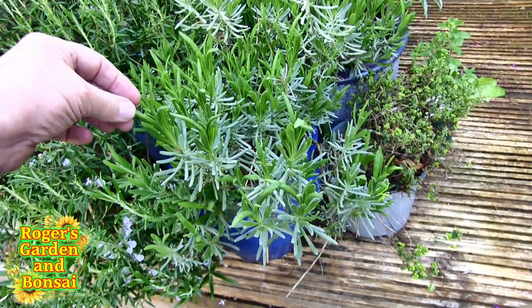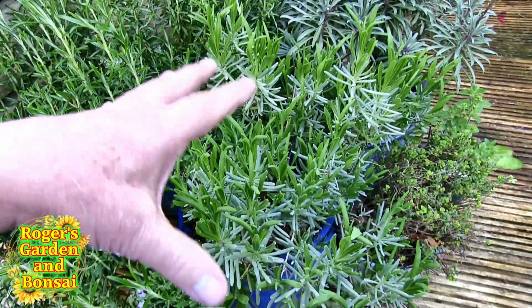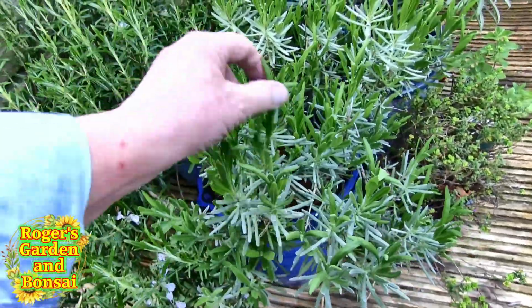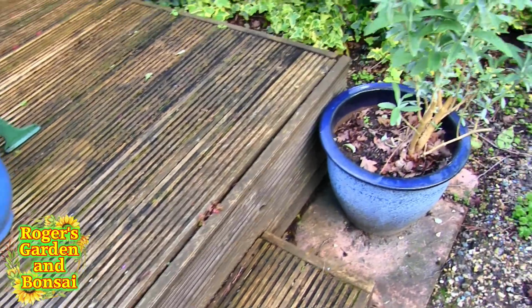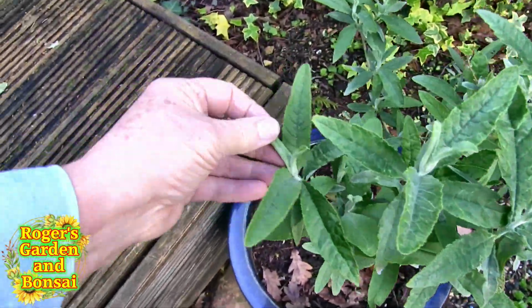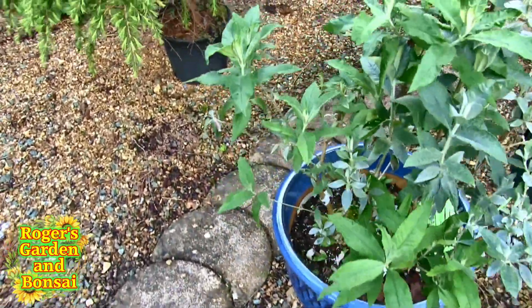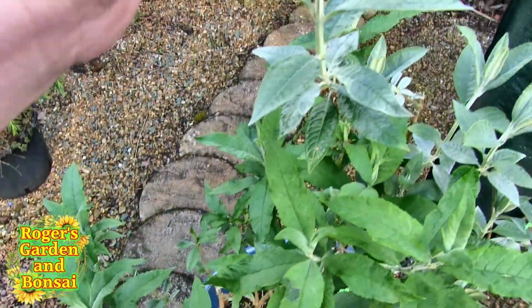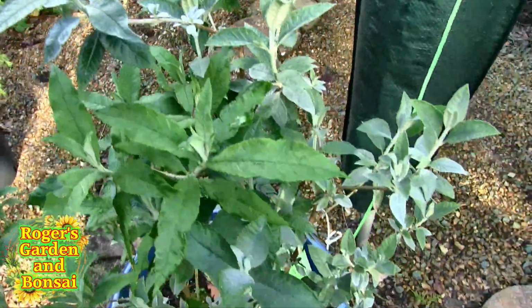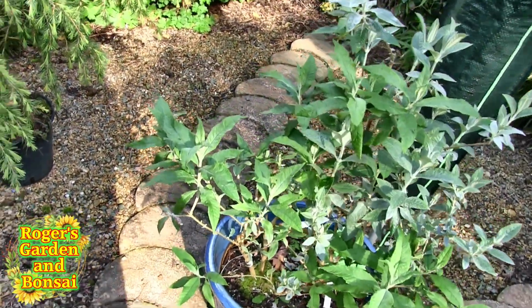What we will have is lavender soon. This is pushing on nicely. There's two different types in there, French and English, so these are pushing on. This will be in bloom in the not too distant future, and I suspect that if we look carefully, no, not yet, not yet. What about the other one? No, I don't think so. Buddleias to come, but it is a bit early for those to be thinking about blooming. They just need to grow on well, which is what they seem to be doing.